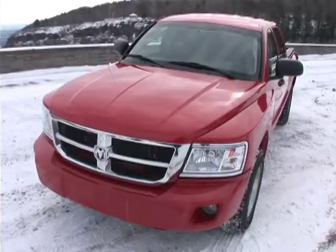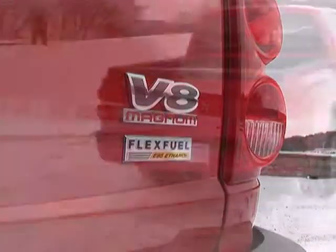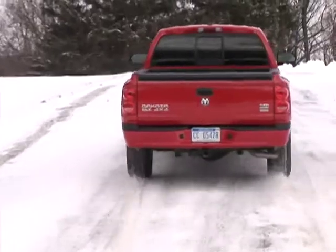The 2011 Ram Dakota has just the right mix of power, function, and style to get into the great outdoors or through the daily commute.